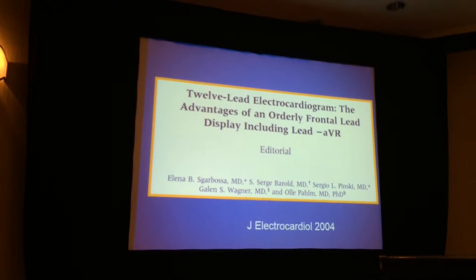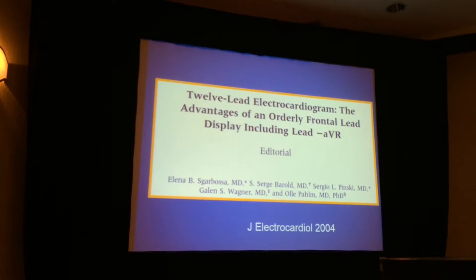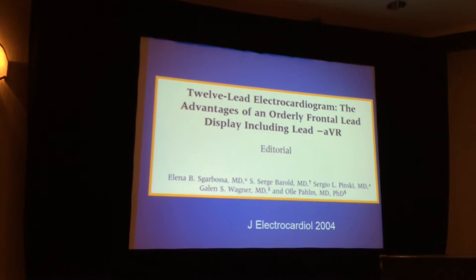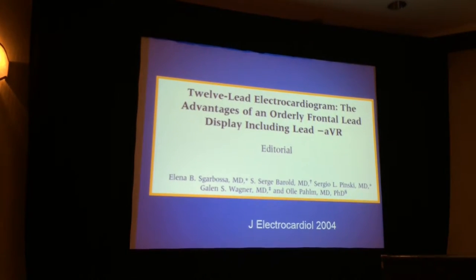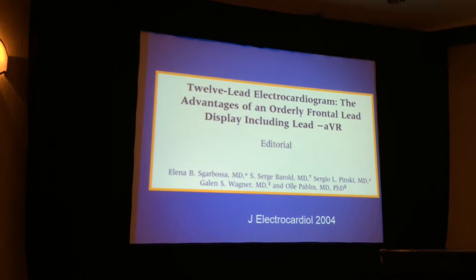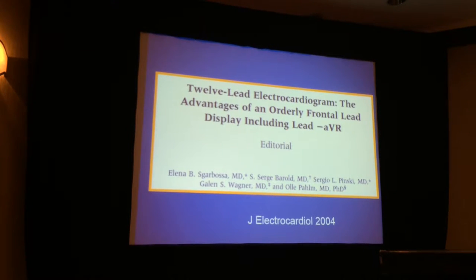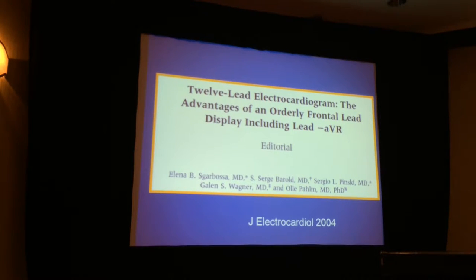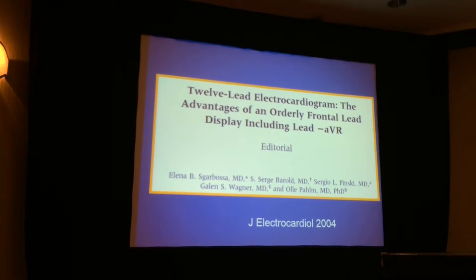So there have been a number of papers written about lead aVR, lead minus aVR. This one, by a group including Ulla and I, was from a presentation at an ISCE meeting some years ago, titled the 12-lead electrocardiogram, the advantages of an orderly frontal plane lead display including minus aVR. So maybe it's not just a different display, but maybe there are some advantages to that display.